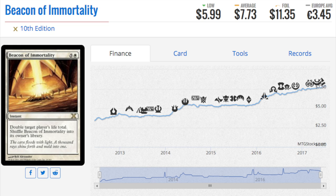A lot of these cards, while in Standard, they don't see much play. It's very clear that doubling your life total is good. It would be something that people want to do in EDH. Therefore, this card will see EDH play. It just takes a while for it to go up in price.